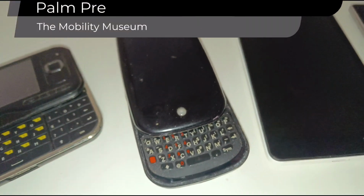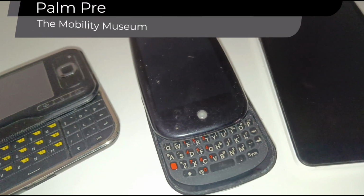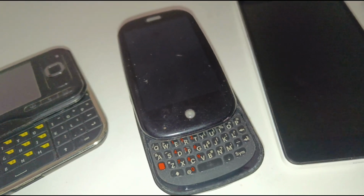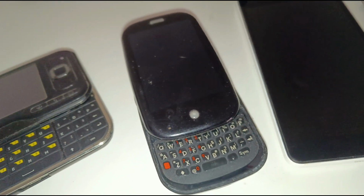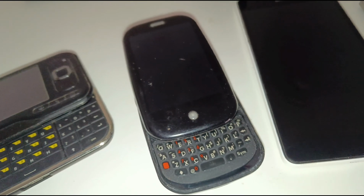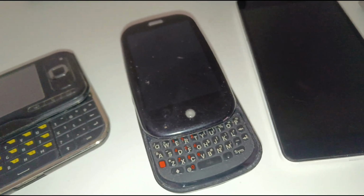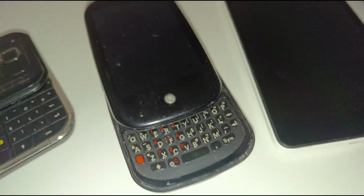Next to it is a guy that's not known by many, the Palm Pre. Palm once made mobile devices, handhelds, and smartphones. It was released in the year 2009 and ran Palm WebOS.